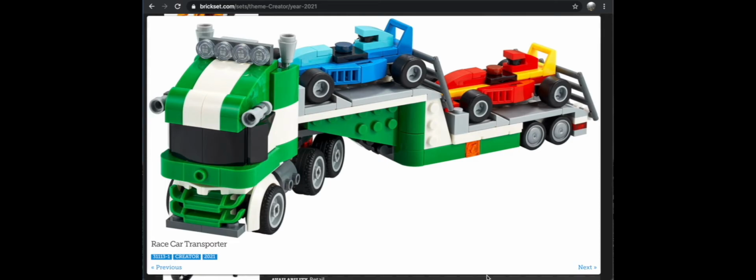I'm sure there are going to be those of you who like cars and vehicles who will jump on this, and that's great. It does have a decent color scheme, but to me, it's just not worth my time and my money.